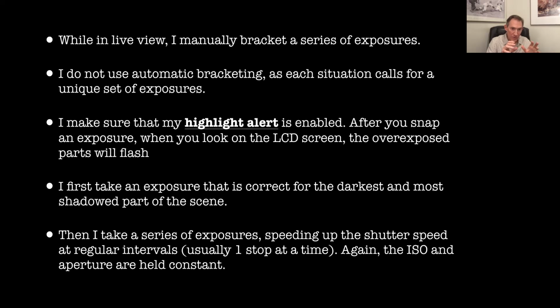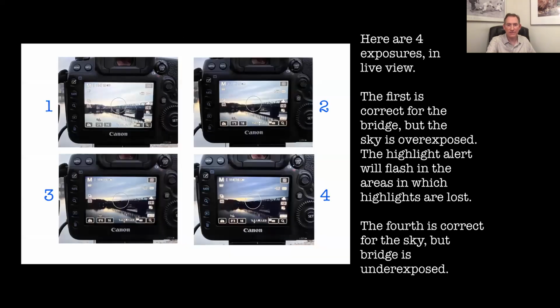So if I'm starting with the part of the scene that's darkest, and that's correct, very often something like the sky is going to be flashing because it's overexposed. If you think back to that shot I showed a minute or two ago of Lake Afton, the sky would have been flashing on the back of my screen. So I first take an exposure that's correct for the darkest and most shadowed part of the scene. Then I take a series of exposures, speeding up the shutter speed at regular intervals, usually 1 stop at a time. Again, the ISO and aperture are held constant.